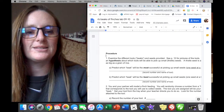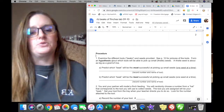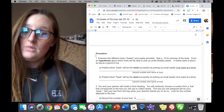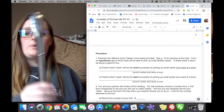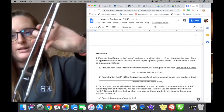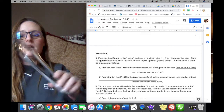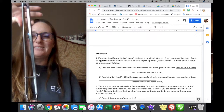So, it says examine the different tools or beaks provided. I'm going to show you the different tools that I have, and then you can decide which ones you think will be the most or the least successful. So the first one we have here, these are salad tongs. They're really big. See how big they are? And they are pinchy when the square rolls down. These are called salad tongs.